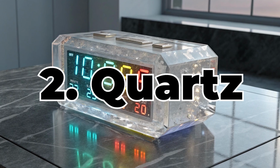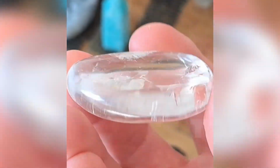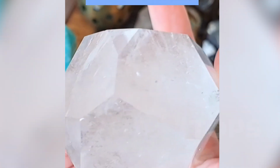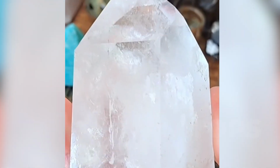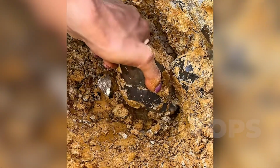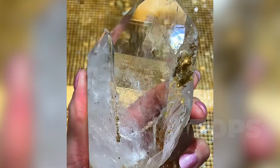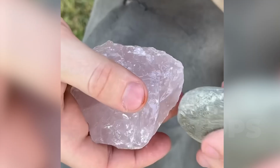Ranked second, quartz, the crystal that keeps the world on time. Quartz may be one of the most common minerals on Earth, but in its pure crystalline form, it's a cornerstone of modern technology. Composed of silicon dioxide, quartz ranks 7th on the Mohs scale, making it both durable and optically stable. But what sets quartz apart isn't just its physical toughness, it's its piezoelectric property, the ability to convert mechanical pressure into electrical energy and vice versa.